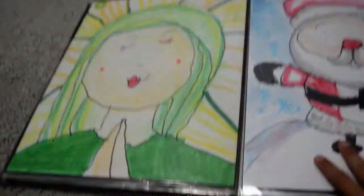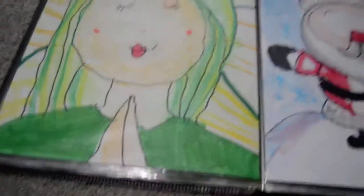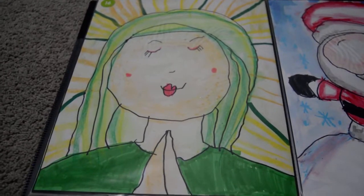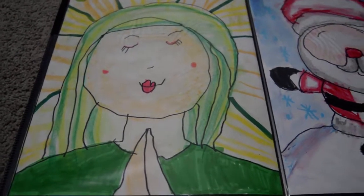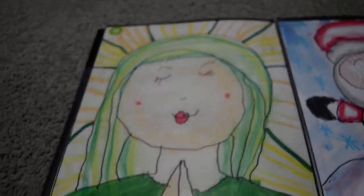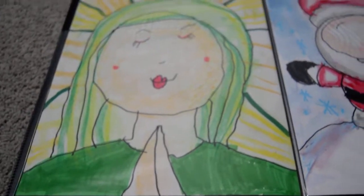Okay, moving on now. Oh, I have no idea what this is. Looks to be like, oh, is that? We need to take her to the ER. She has bloody eyes. Okay, she looks like she's praying, and then that's all I know.